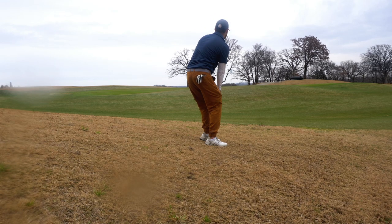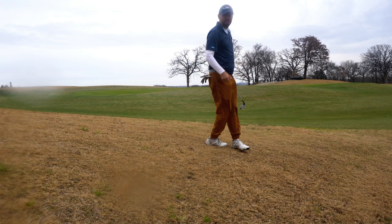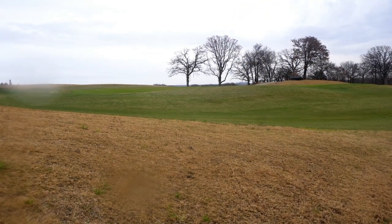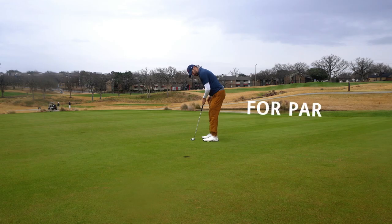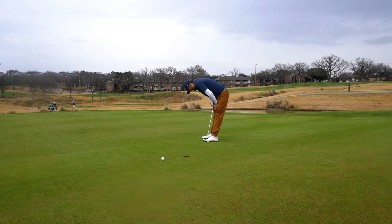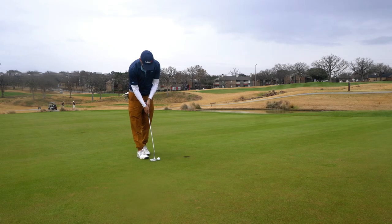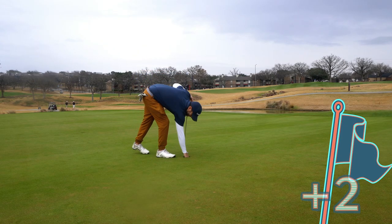Slow down. Yeah, should be an uphill putt. We could still try to get a 5. Oh my God. Hello, darkness, we had a look at it. All right.